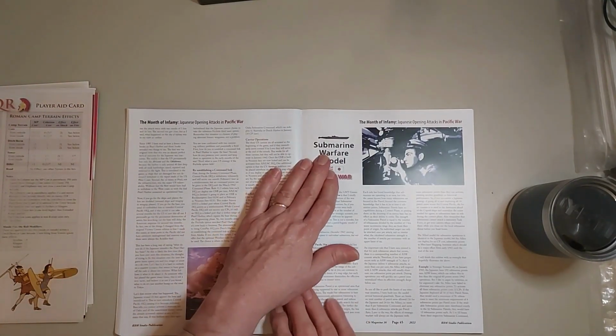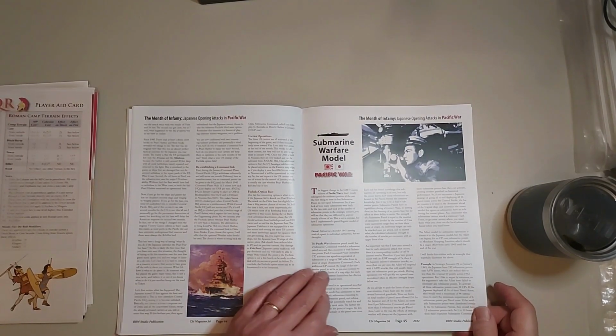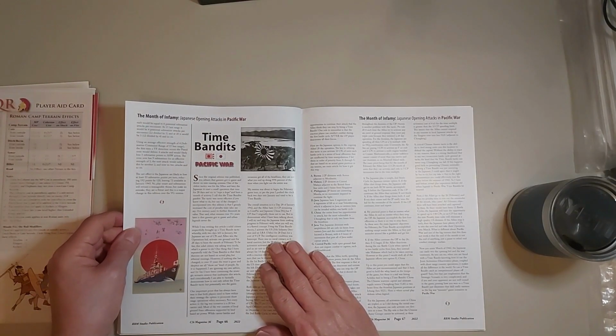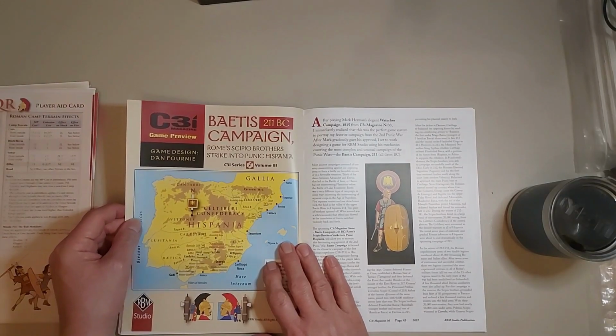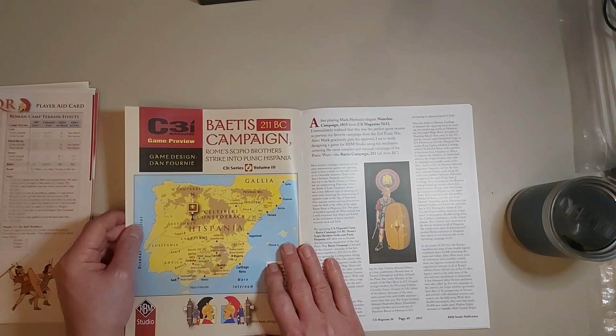Oh, wow. This is getting down on a submarine warfare model. Awesome. Looks like good resources for Pacific War. Time Bandits. And now I know what the Betis command campaign is.